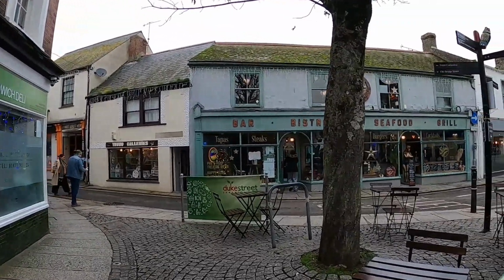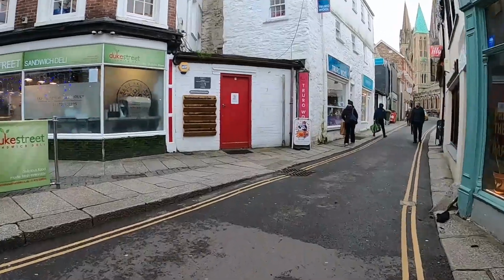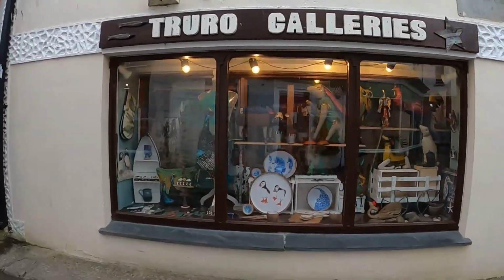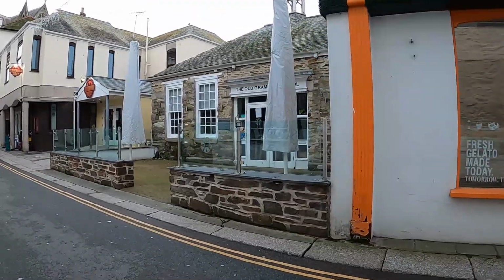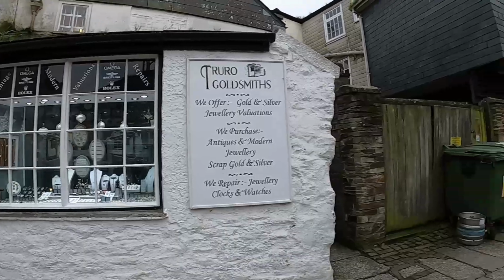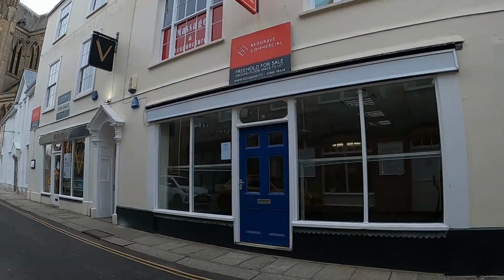Now we are here at the intersection of St. Mary Street, Duke Street, and Key Street. Okay, so let's explore first St. Mary Street. As you can see here, there's a Truro Galleries, Angelato, Italian ice cream bar, the Old Grammar School, Truro Goldsmith Jeweler, and then Central Bar. There's a Chinese massage here as well, and Vertigo, a wine bar.